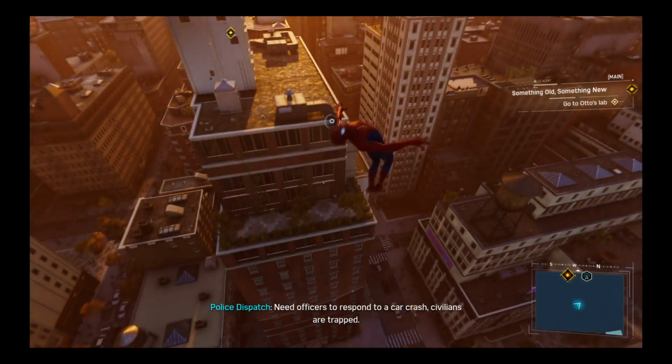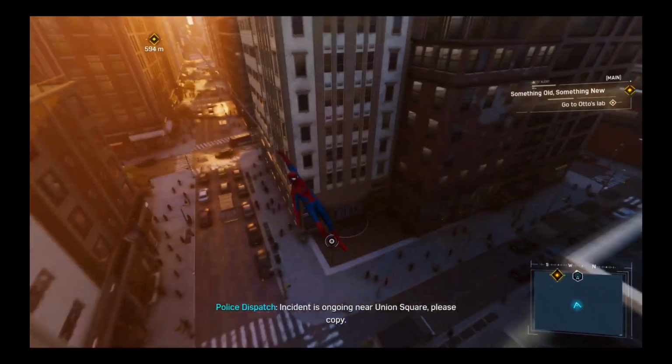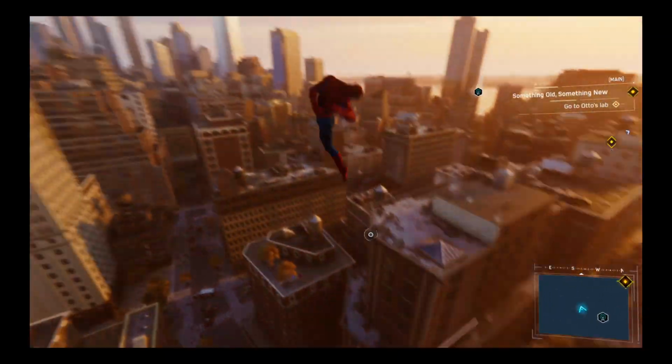Officers respond to a car crash. Civilians are trapped. Incident is ongoing near Union Square. Please copy.